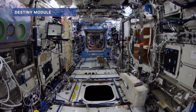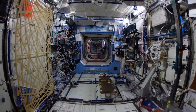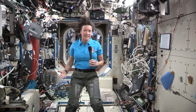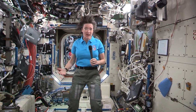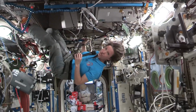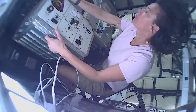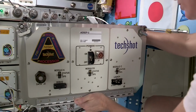So now we're in the U.S. laboratory, which is called Destiny, and this is one of our main areas for conducting science on the International Space Station. One of the things that makes the International Space Station such a versatile research lab are the express racks. There's a couple of them right here over my head, and the cool thing about these is that it allows different researchers from around the world to send up their own payload, and the express rack provides the power and data, cooling, whatever that particular payload needs.